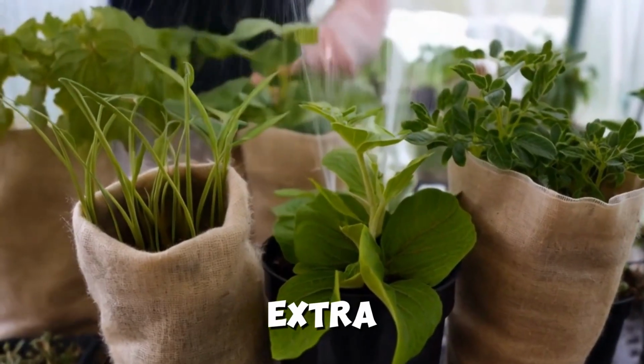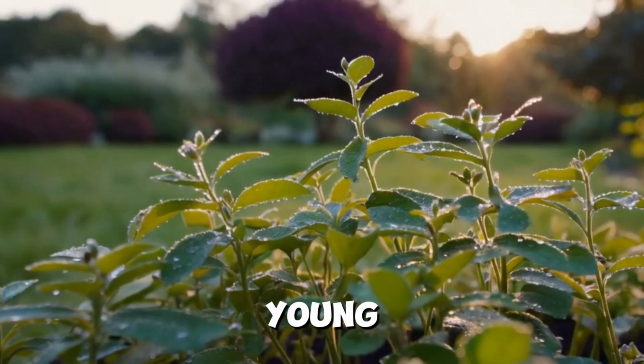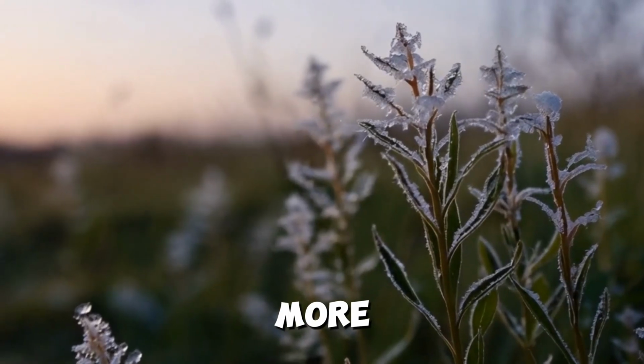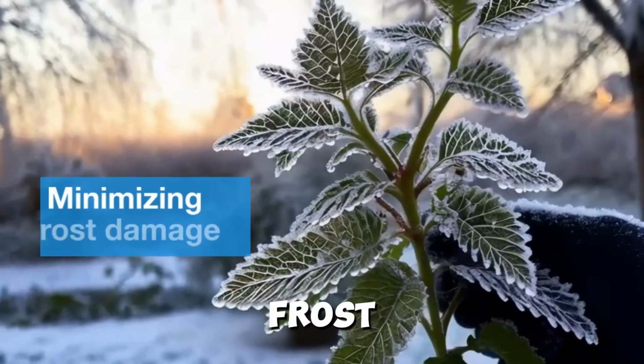Plants that need extra care. Certain plants need extra protection from frost. Young plants, not fully frost-resistant yet. Thin-leaved plants, more prone to freezing. Non-native plants, more sensitive to cold, so minimize frost damage.